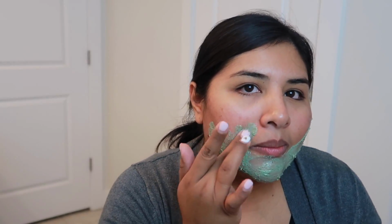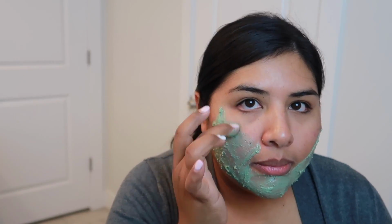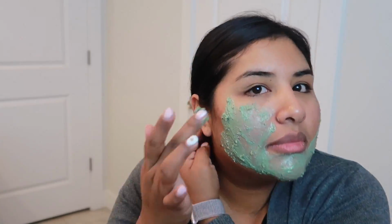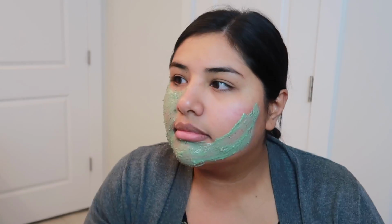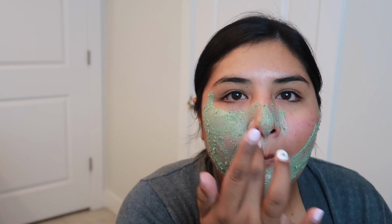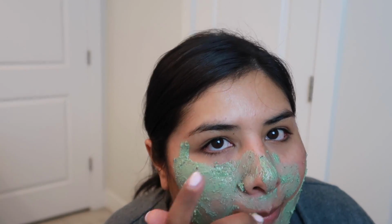You do want to put on a pretty thin layer. You want to make sure you cover as much of your face as possible, but a little does go a long way with this mask. You do want to make sure that you get close to the skin below your eye, but not too close. That part of the skin is a little bit more sensitive, but you want to make sure you can cover as much of your face as possible.